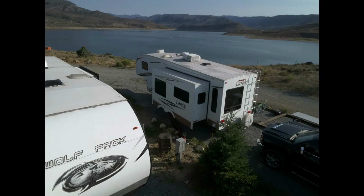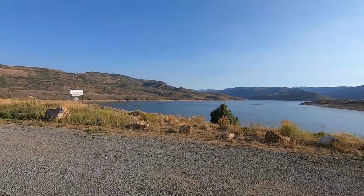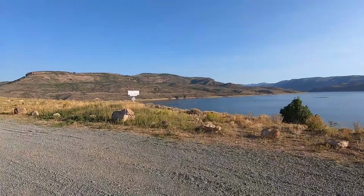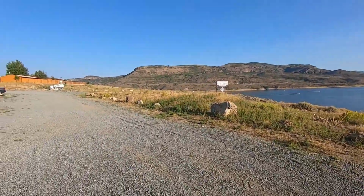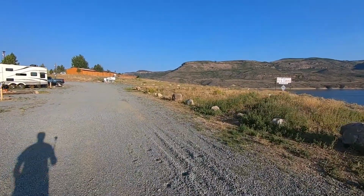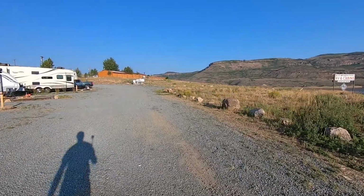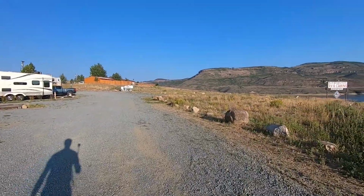You can see Dan took advantage of an early morning walk and went out and filmed the campground here, so you'll be able to see pretty much the whole thing. Yeah, it's not a very big campground. All the sites are pull-through. I think there's only 10, maybe 11 spots. I believe it's something like that.